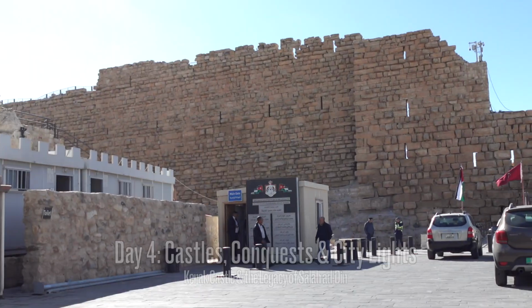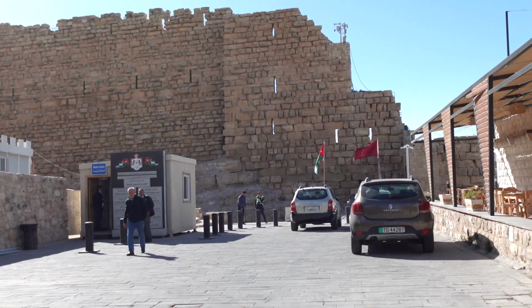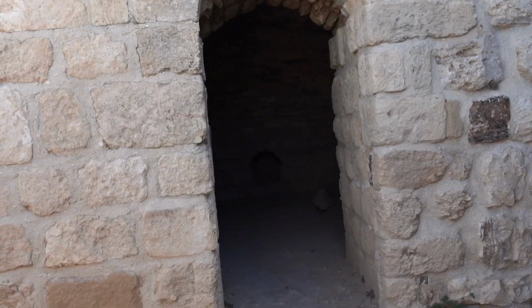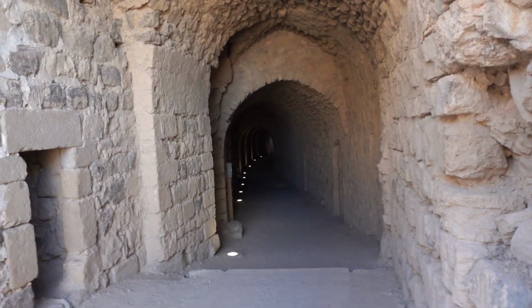Day 4 in Jordan took us back in time all the way to the most powerful fortress in the region, Kerak Castle. We entered through the outdoor bazaar area, which already felt like stepping into history. Right away you could tell this wasn't just a castle, it was a whole mini town.